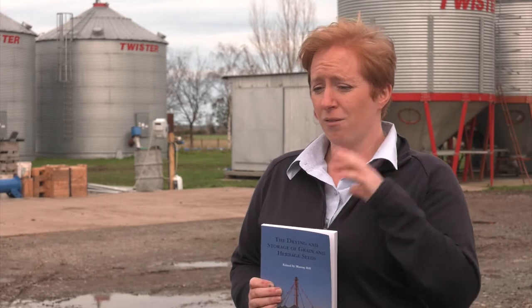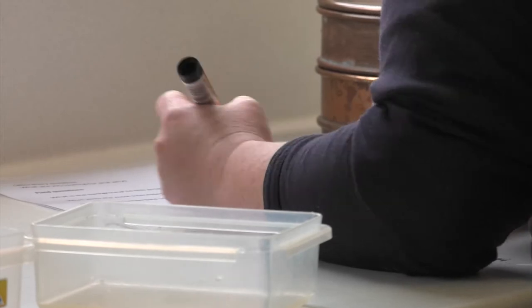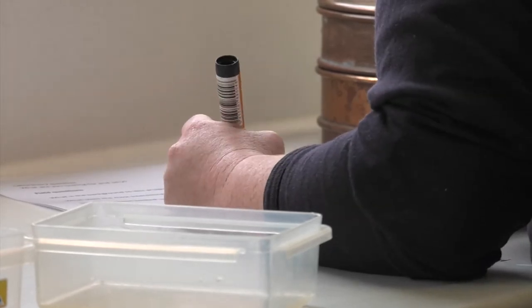The background to this project came about because no new information had been produced on storage pests since the production of this book that came out in the 1990s. The project is understanding and managing pests of stored grain. The information in this book was based on some surveys that took place in the 1970s and 1980s, and since that time practices have changed quite a lot and we don't have an up-to-date understanding of what's going on in silos and in storage currently.